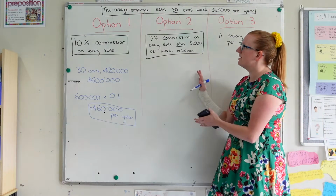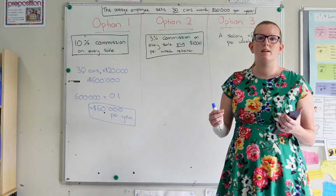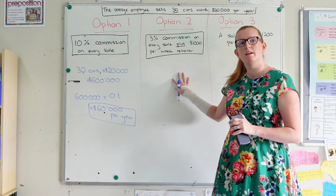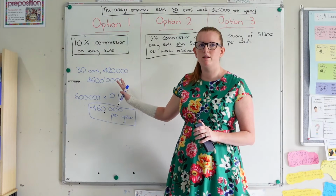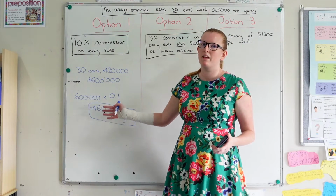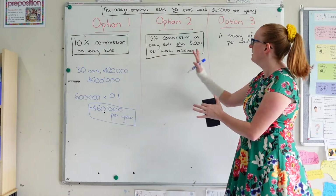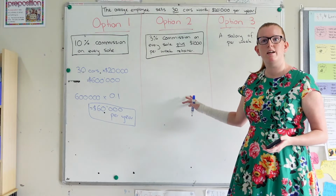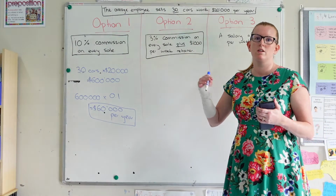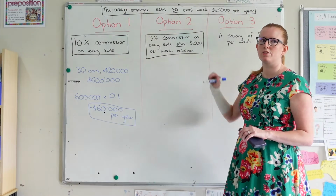Now, the benefits of option 2 compared to option 1, it really comes down to you personally, but it's a bit more safe, I suppose, because if Tommy is a terrible car salesman, he may not sell any cars, so he may not make any money, and that can be a little bit scary. However, if he's a gun salesman, he might make heaps of money. But a retainer, some people like having a retainer because it's like safety money. They know they're at least going to get some, no matter how much or how little they sell. So let's figure out if option 2 would be a good idea for Tommy if he sells 30 cars.